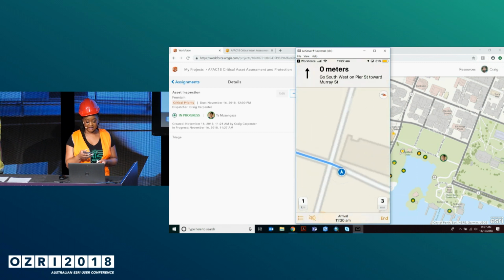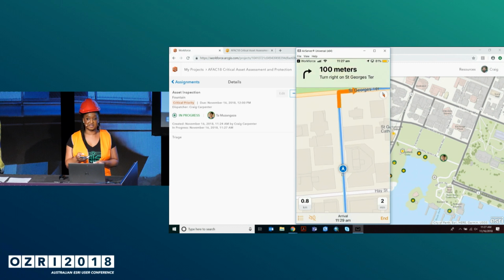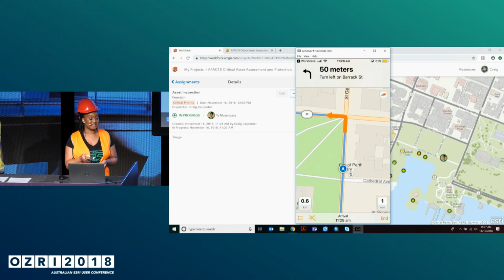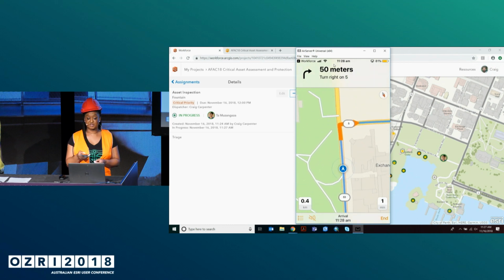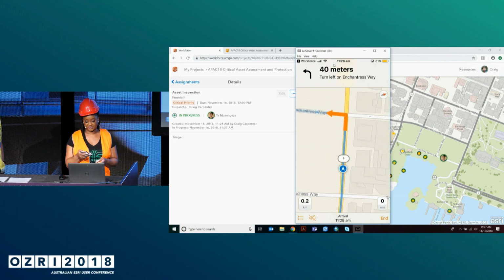By integrating Navigator for ArcGIS, as a field officer, I can quickly and easily access online and offline routing capability. Now, with Navigator for ArcGIS, you get hundreds of global maps. But the real benefit is when you integrate your organization's custom maps or custom routes, so your field officers can quickly and easily route to the location of assets and not just a street address.